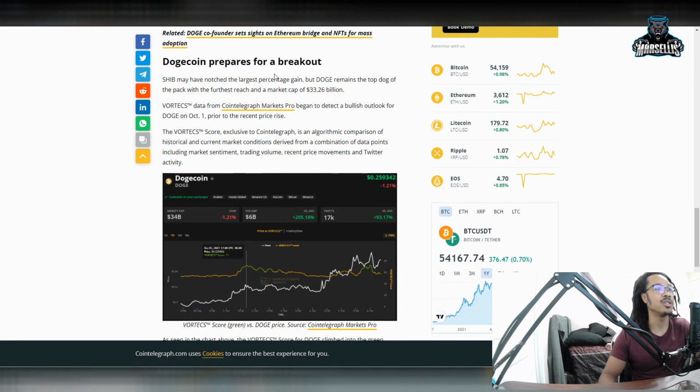But anyways, Dogecoin is definitely preparing for a breakout, as they say. We're just now showing the 200 DMA, and it shows that if Dogecoin can break it and pass it, then we're actually going for a breakout. So anyways, let's go over this.